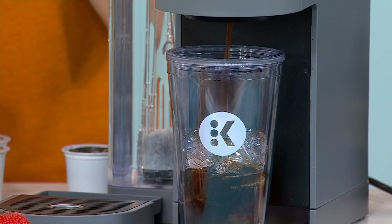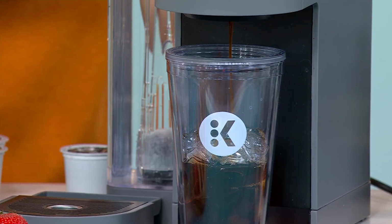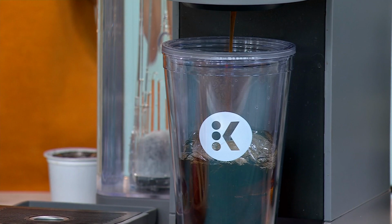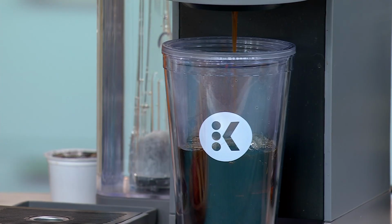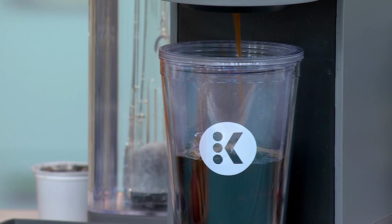So it makes sure it's doing full extraction, but then it does a quick cool. The quick cool makes sure it doesn't come out that hot over your ice. So you're going to notice the ice is not melting. It's staying in place, and it's not turning into a glass of water. Right, because that would dilute the entire drink and ruin the taste. Absolutely. How smart is that, right?